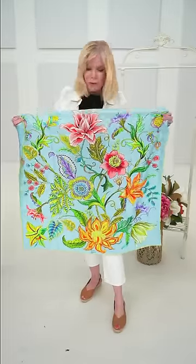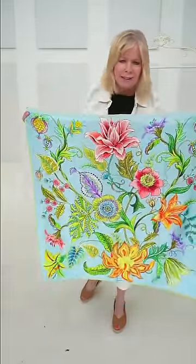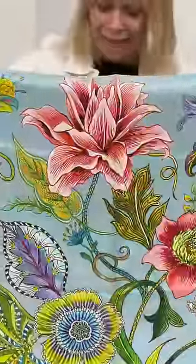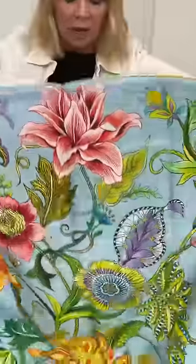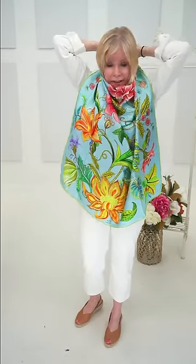Those ideas. So this is... I don't know if we've shown this one. Look, I'm going to zoom in on that. There's your garden again. Can you name all those flowers? No, I can't. Oh, wow. Passion flowers, I guess. They're stylized flowers, right? So you could tie this in the back like this, I think.